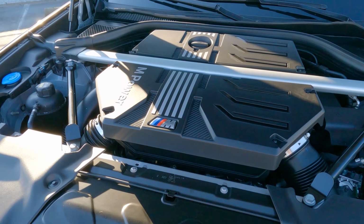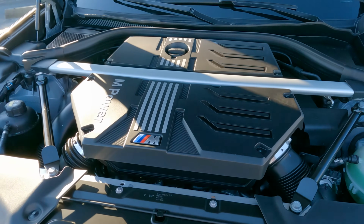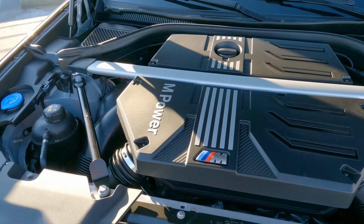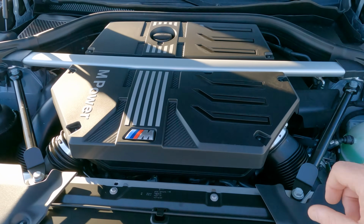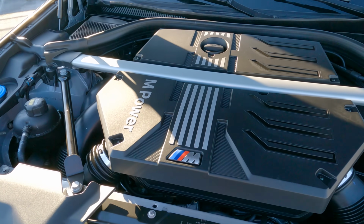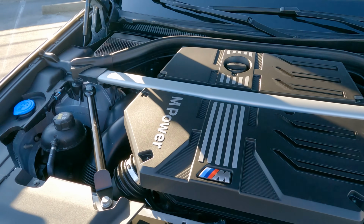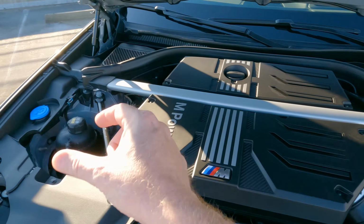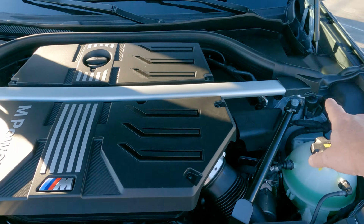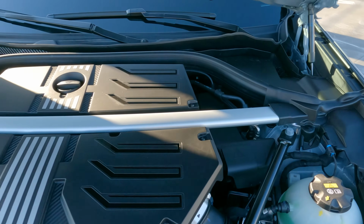Now, the other thing that they've done is they've also improved upon all of the strut bracing as well. So there are substantial changes in all of the bracing underneath, so you're going to end up with a car that has better handling, better control. If you had a previous generation like F80, for example, you'd see a big carbon fiber strut bar that would come across. It would secure here to the front and then would tie into your shock towers back here on each side.